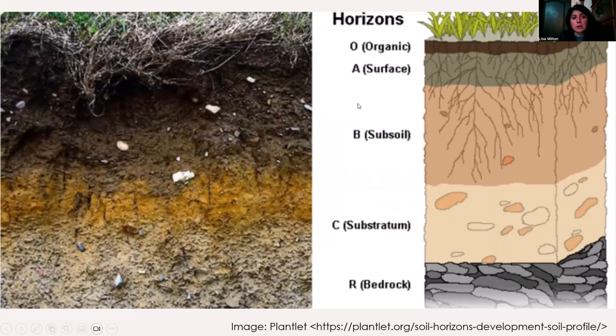So this is what healthy soil looks like. If you put a shovel into the soil in your yard, this is what it should look like. You should have a thick, dark layer toward the top where you have organic matter. And then as you get further down, you should get your more natural based soils that are closer to your bedrock. Often that's not what we have.